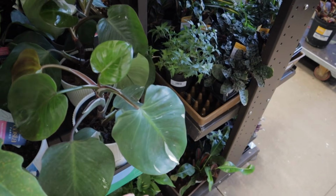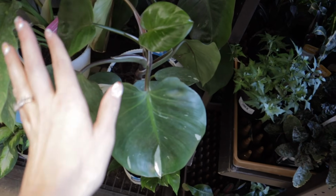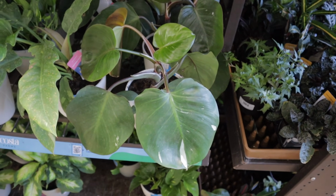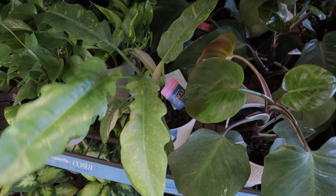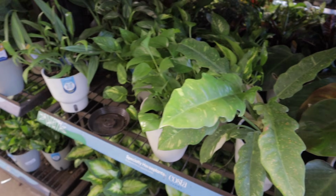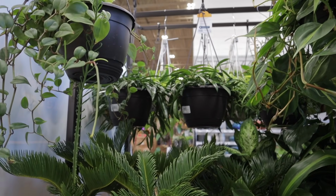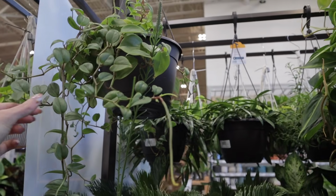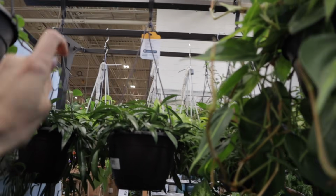And then this one looks like maybe a white knight. If you give these a lot of light, they will put out a lot of variegation, and they're so, so beautiful. Terrific philodendron. Then here's another ring of fire. Make sure I'm not missing anything. Wow, they have so many amazing plants here. I'm totally blown away. This is a type of peperomia. It has gorgeous heart-shaped leaves.